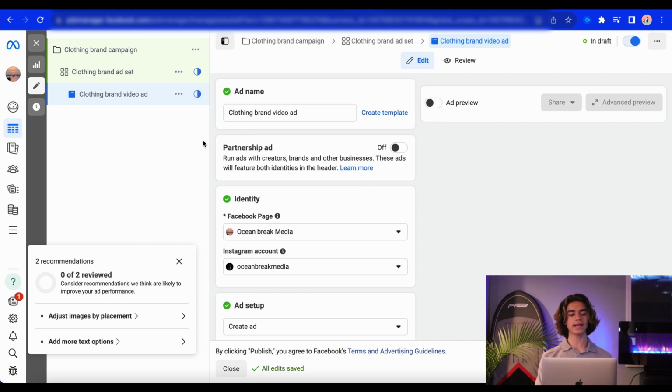Back into the ad creative here, we can see that we have to add a Facebook page. Now you have to add a Facebook page, as you can see with the star here, but an Instagram page, it's not mandatory, but I'd highly recommend it for clothing brands because especially if you're targeting younger people, you need Instagram even more because, of course, younger people are on Instagram, and if you don't select Instagram as well, then you're not running your campaign to its full capacity. So definitely use an Instagram account because you need to know which one works best, Facebook or Instagram.